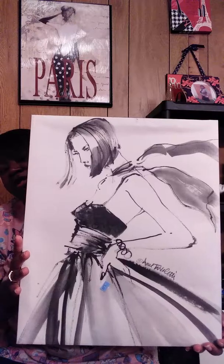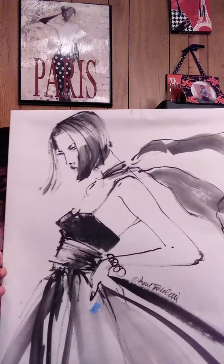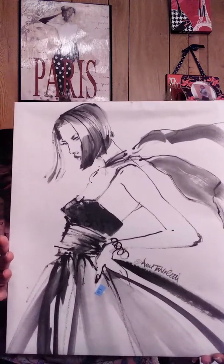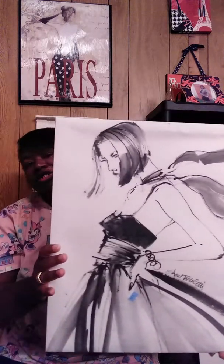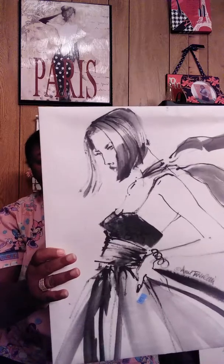And then I got these two pictures. And I'm going to put them in my beauty room. And I thought they were really cute. And they were $5 a piece. Blue tag. That's one. And they came from Bed Bath & Beyond. They were actually $29.99. And I got them for $5. So that's one.